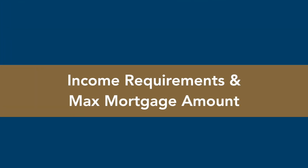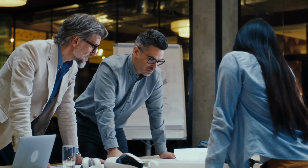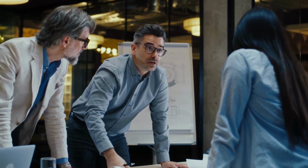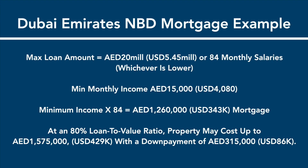Mortgage income requirements and maximum mortgage amount. Banks restrict the total borrowing amount to a fixed value and/or a multiple of your monthly salary. For example, Emirates NBD, one of Dubai's largest banks, limits home mortgages for expatriates to 20 million dirham or 84 monthly salary multiples, whichever is lower.